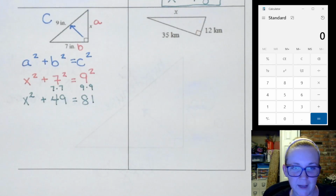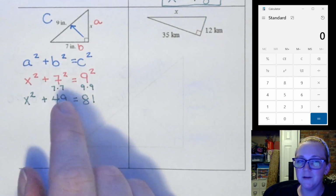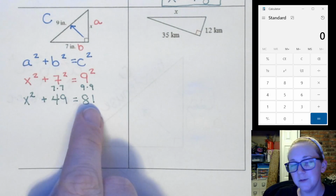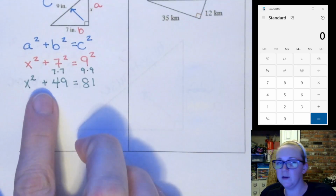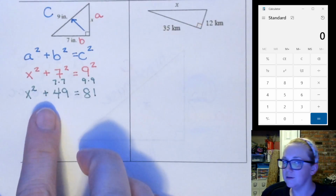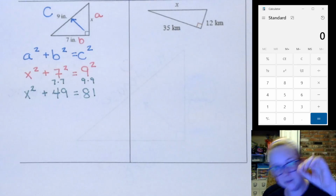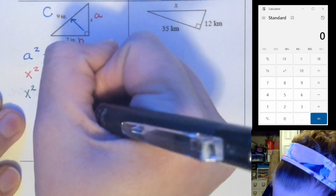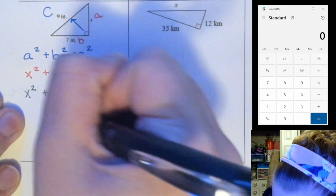We got 49 and 81, but we have that x squared plus 49. We got to take that 49 and put it over here with that 81. So how can we do it? Well, it says plus 49, right? What's the opposite of plus 49? Hopefully you said minus 49. Let's do it. We're going to subtract 49 from both sides.